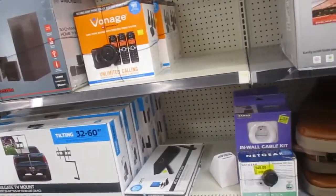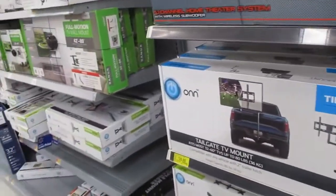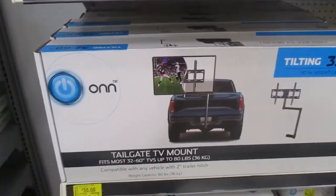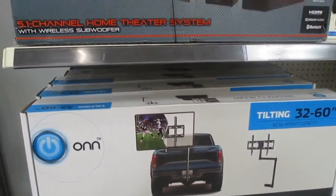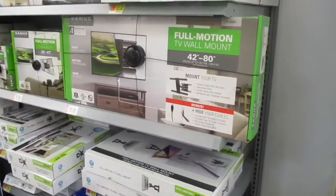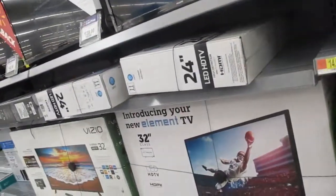Right now we got things. Look, you can get this for tailgating. I have never seen a tailgating TV mount, but that is kind of cool, and it's on sale for $35. You tailgate and hook up your TV. Look, that's kind of cool. Oh, Walmart, yep. Of course, so electronics.